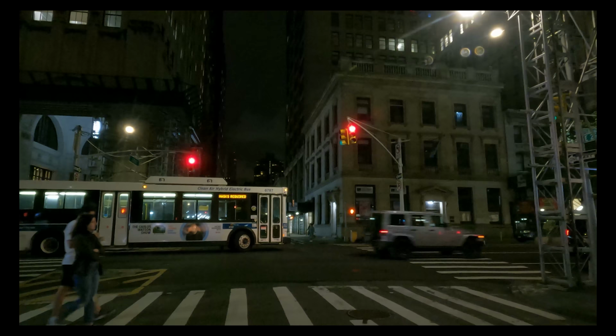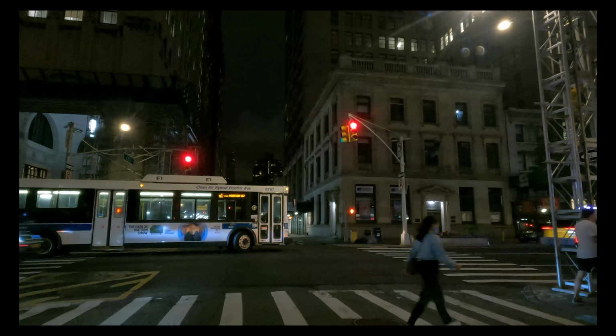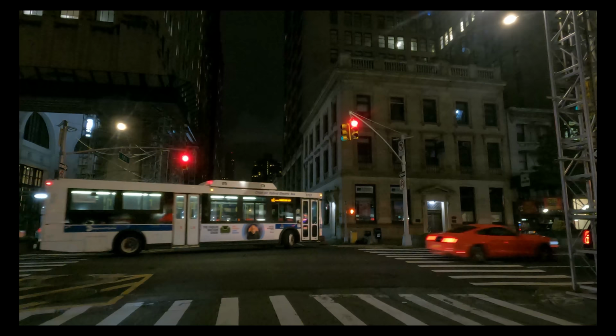Manhattan also has a lot of very important skyscrapers, such as the Empire State Building, the Chrysler Building, and the One World Trade Center, or Freedom Tower. It also hosts many parks, such as Central Park. New York City was founded at the southern tip of Manhattan.